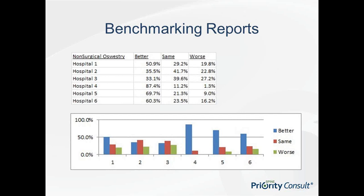This report compares 6 different hospitals as well and their improvement rates. You can see the scores vary, but most hospitals did see an improvement in scores among patients. This is just showing a graph of each hospital and how many patients improved, what the percentage was for those patients, and then how many patients stayed the same, and then those that got worse.